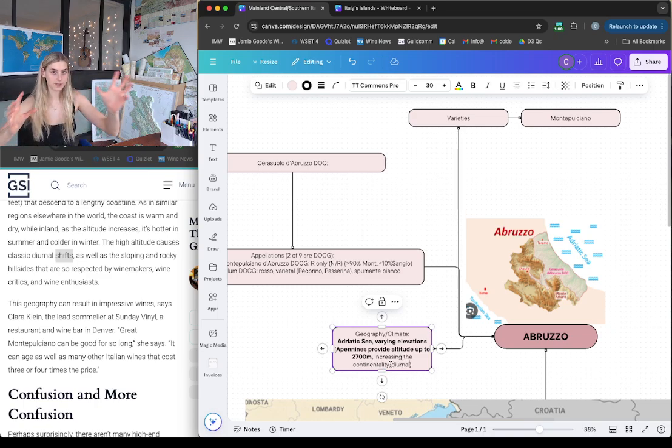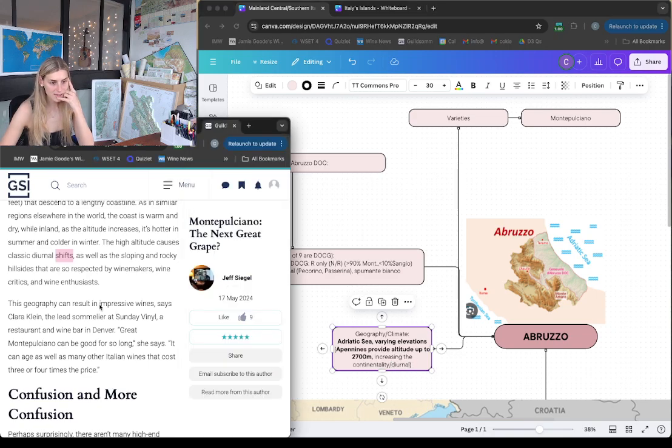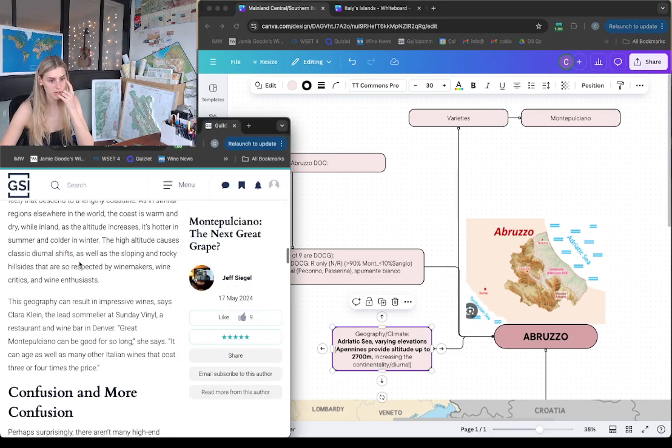Continentality is winter versus summer, and diurnal shift is how much the temperature in the day is different than the night. If you think about being on a mountain, this comes back to the thin air thing. The temperatures change quicker. When the sun goes down, it's cold. When the sun's up, it's hotter. You're also closer to the sun, so that makes a difference as well. So we have increased continentality and diurnal shift because of that altitude here.